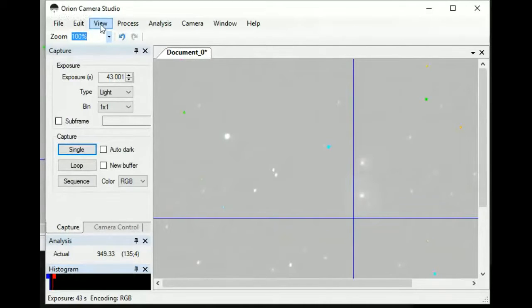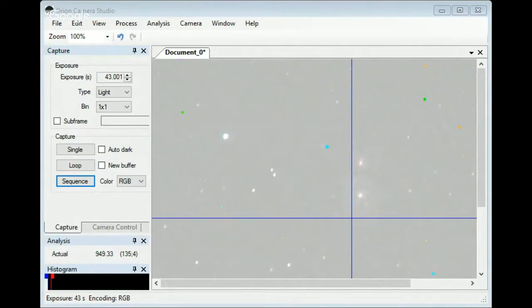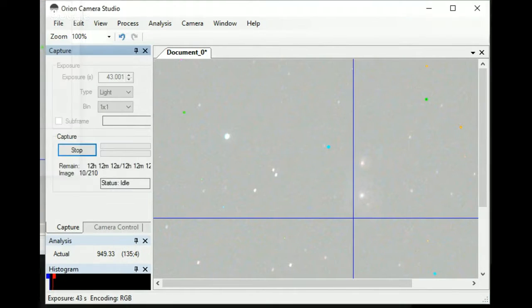I just started the QHY. We're going to go to the Orion one now, and we'll do that. We'll get this all set up here. We'll go to sequence. We'll try 180 with this one too. It's a more sensitive camera, so we'll start out at 120 tonight, and we'll see what it does. And run sequence. I don't know. It's going to be an interesting night.